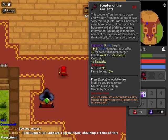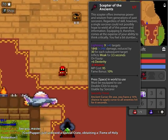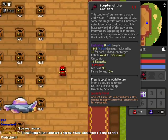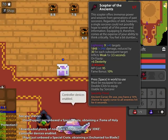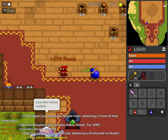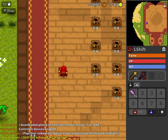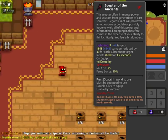Okay guys, first up we have Scepter of the Ancients. The Scepter is quite OP. The stats are really nice. The damage is kinda good for a Scepter. Let's just test it out real quick. So yeah, wow. That's OP. That's really good. Other than that, there's not much to this, but the specialty is pretty nice, with a 10% chance to apply curse to all enemies.